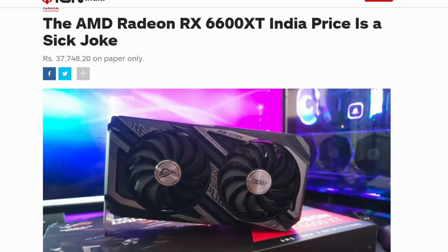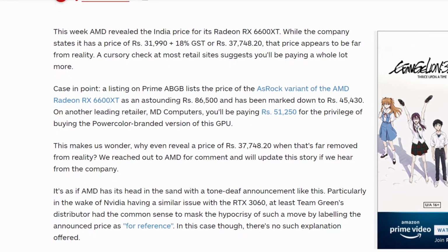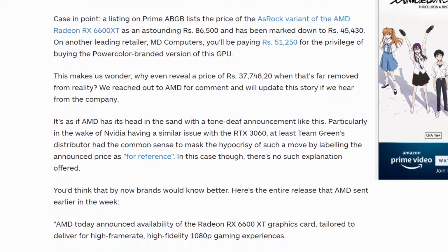In India, the MSRP of the RX 6600 XT is 31,990 rupees plus GST. Unfortunately, if you are looking for this GPU in the market here, the prices you find may go up to even 50,000 rupees. But in any case, I think most of you would agree with me when I say the RX 6600 XT is not a card that can be easily recommended, and that the RTX 3060 or the RTX 3060 Ti would be a better option.